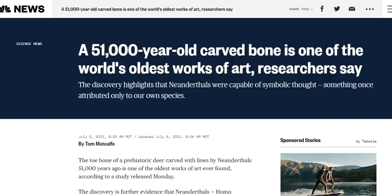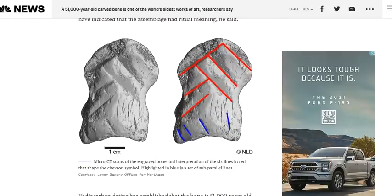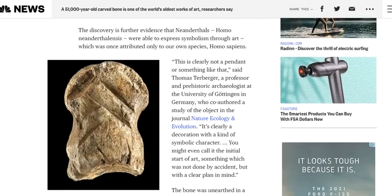Now recently, a paper coming out in just the last few weeks, a 51,000-year-old carved bone is one of the world's oldest works of art. So 10,000 years prior, there is some spectacular carving going on here. And here is the evidence of that. It's clearly not a pendant or something like that.